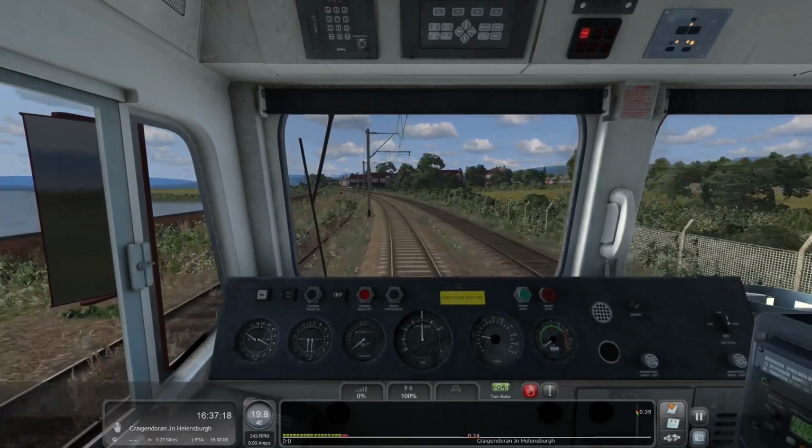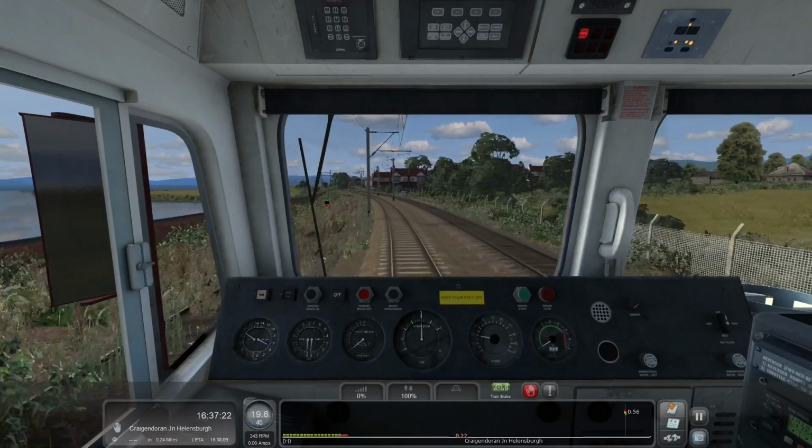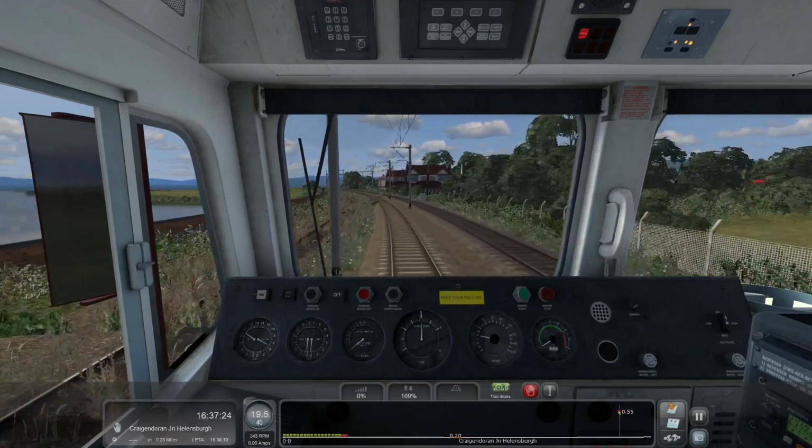I think if it's flashing, that's a stop signal. If it's steady, it's a go signal. Could be the other way around. I'm not 100% sure. That's just my memory of it.